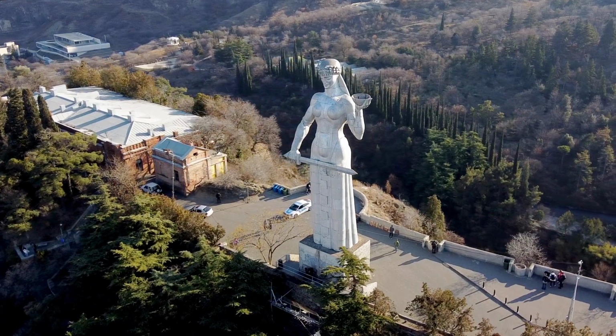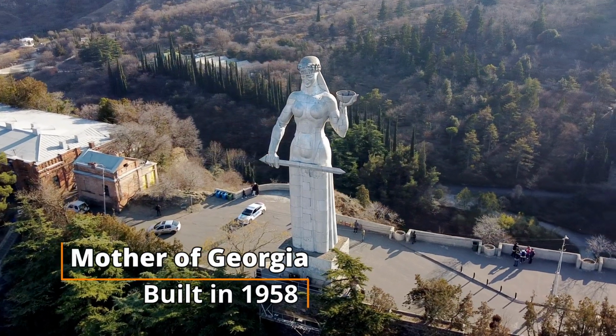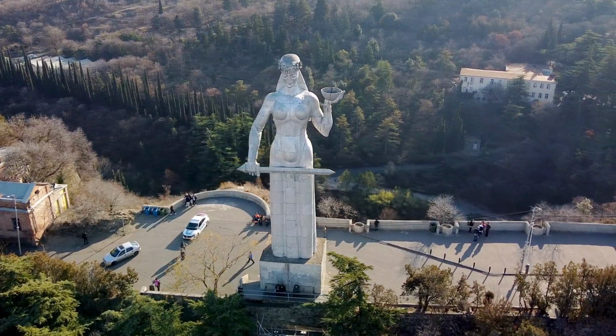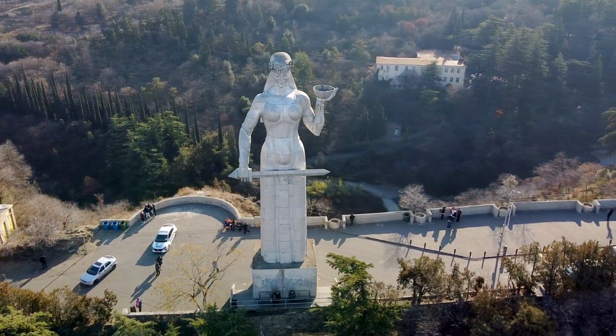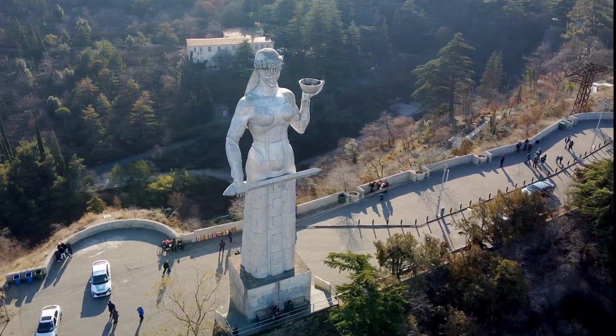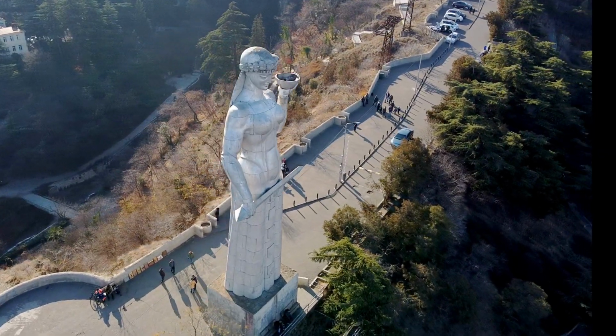At the other end of this hill is the 65-foot statue, the Mother of Georgia. She was created in 1958 to celebrate the city's 1500th birthday. In her left hand, she's holding a bowl of wine to greet those who come as friends, and in her right hand is a sword for those who come as enemies.